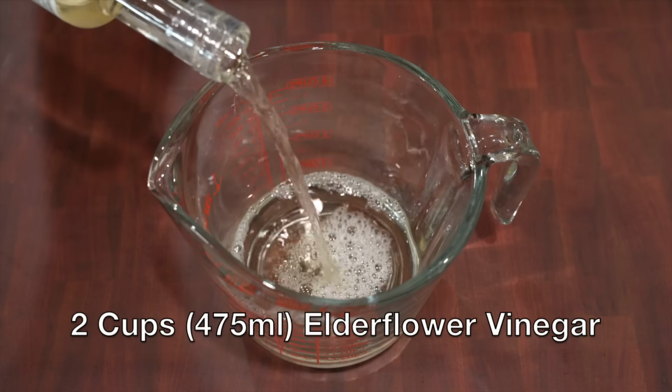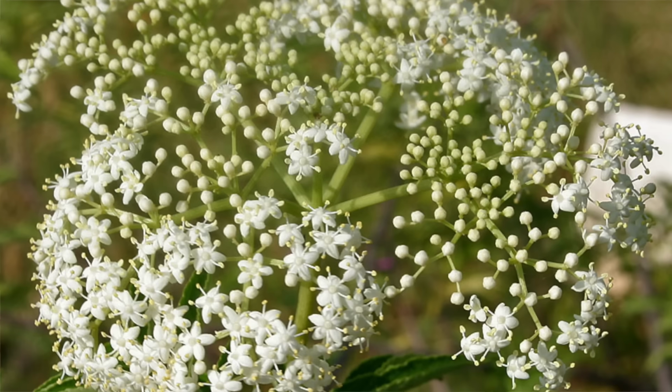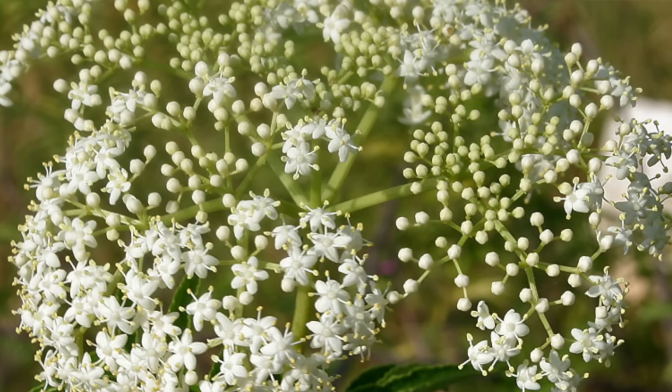Now for this recipe, what you'll need is 1 quart or 1 liter of white wine, 2 cups or 475 milliliters of elderflower vinegar. This is the one thing that is not easy to find, but you can get it online. I'll put a link to where I got mine, but you can also make your own if you have fresh elderflowers. You just fill up a jar and then put some white wine vinegar in it, and in about 2 weeks, you'll have elderflower vinegar.